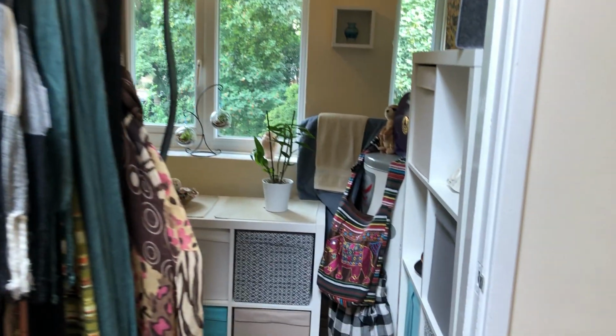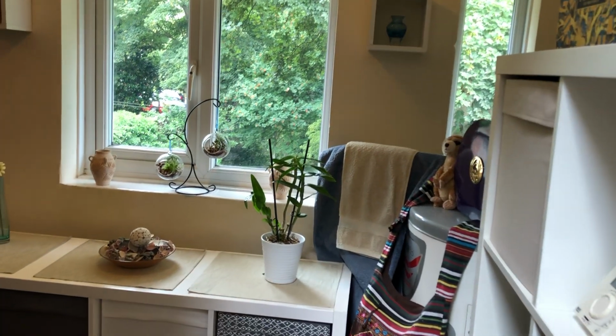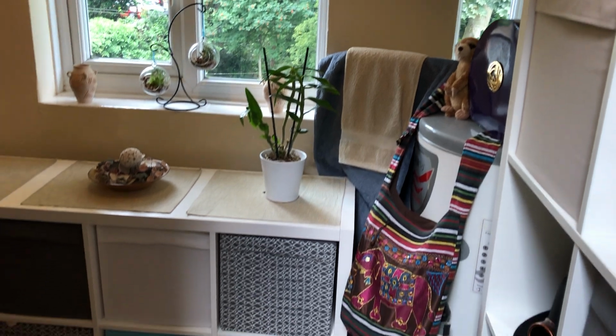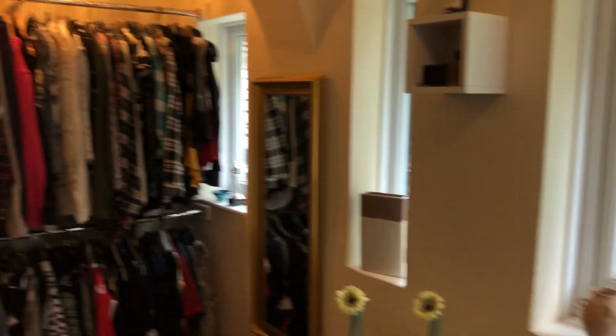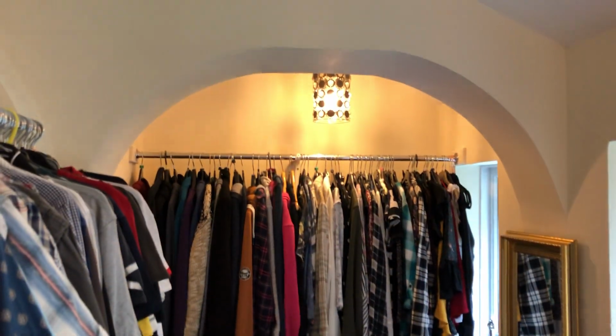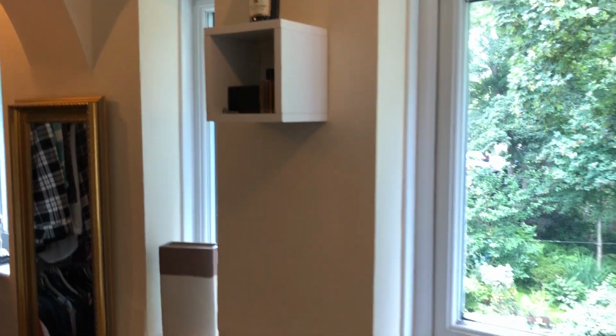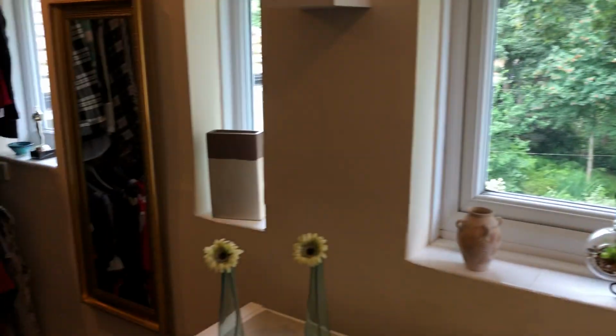Moving across to the other side of this landing, we have the dressing room, and this dressing room overlooks the rear garden. Plenty of hanging space, lovely walk-in dressing room, as you can see. Again, plenty of windows, and we also have a second gas central heating boiler to the property here.